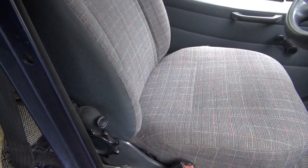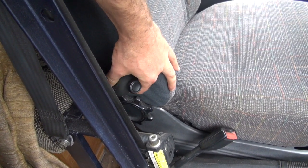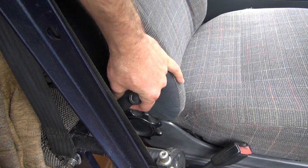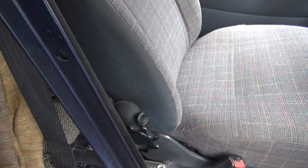One feature that I liked quite a bit with this van is this lower back support. It has an air inflated lower back support too, so you can get the adjustment just right, and that's made this pretty much the most comfortable driver's seat that I've ever had on a car.